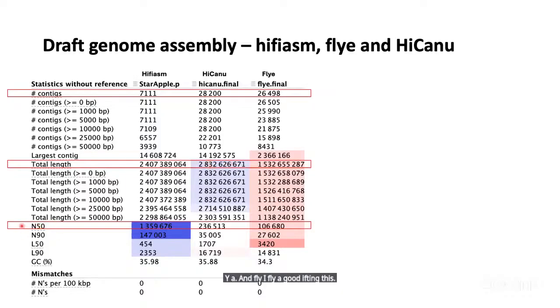And also another factor to check is the N50 value, which was really good for HiFi-SM, 1.3 megabase pairs. So this tells you the contiguity of the assembly. And the HiCanu and Flye had very low values, and this sort of already showed that these two assemblies were highly fragmented. And that's why we moved forward with the HiFi-SM assembly.